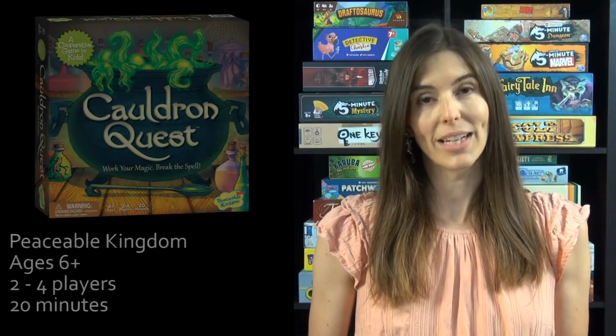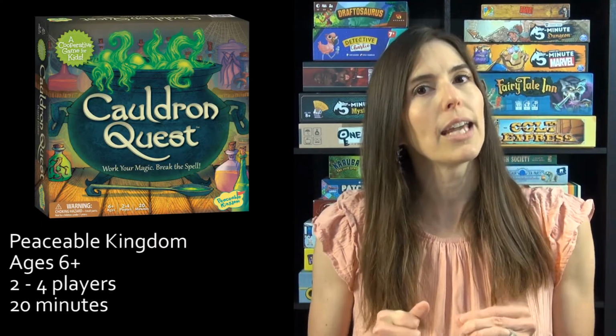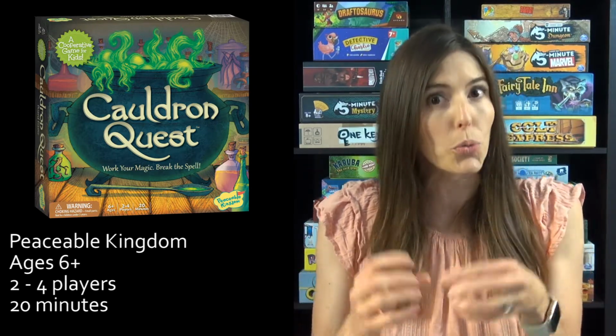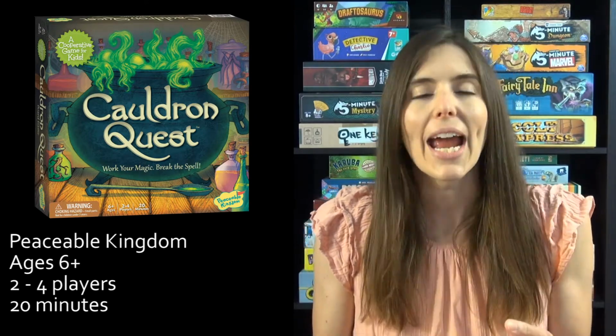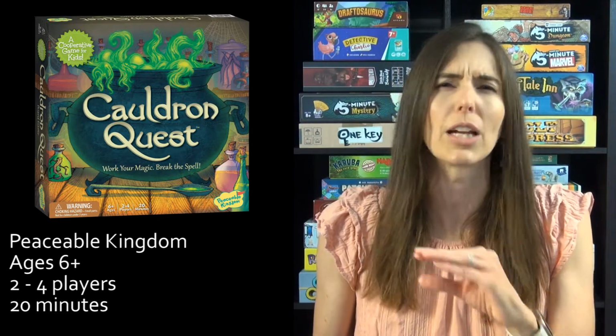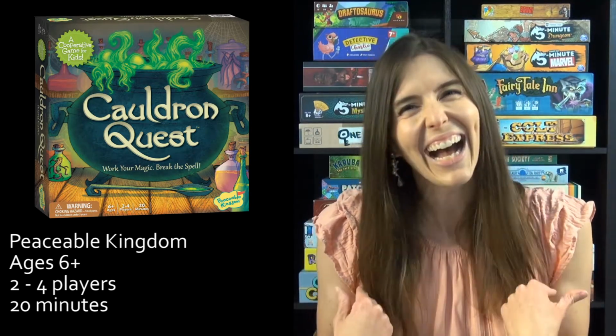So let's get started. Cauldron Quest is the first game on our list, and it is a game where you are working together to try to collect the right ingredients for the potion so you can defeat the evil wizard. And it's by Peaceable Kingdom, which has a few games on this list. They are just a great company to check out if you're as into cooperative games as I am.